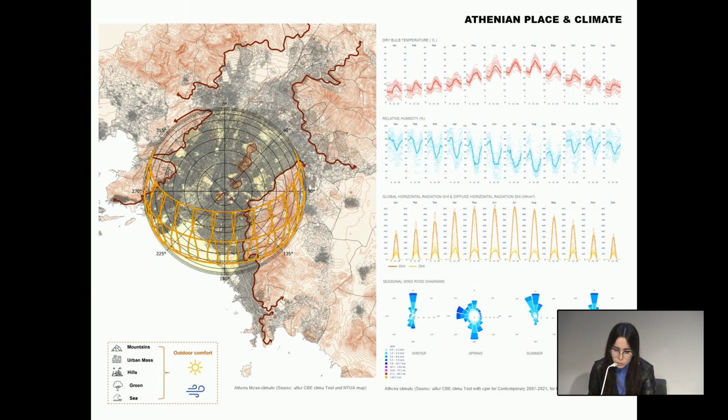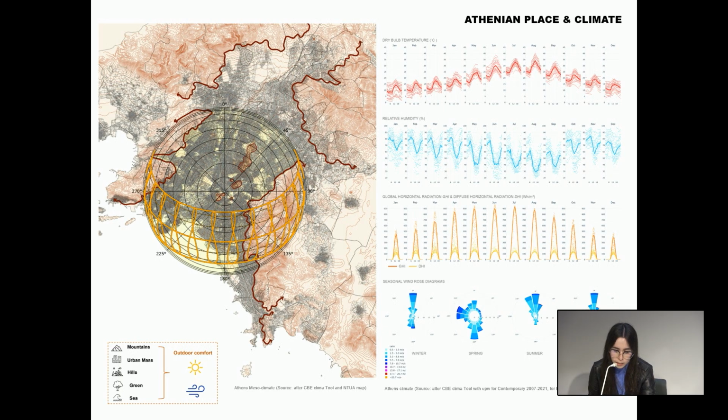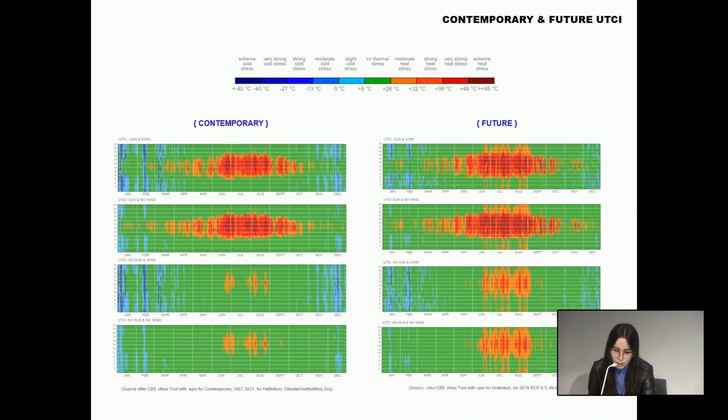Due to Athens' unique geomorphology, topography, and geographic position, it exhibits its own distinct climate. Athens' climate is classified as Mediterranean, characterized by hot and dry summers and mild, humid winters. Sun, wind, materialities, and urban morphology can affect the outdoor comfort in the city. The future climate trends for Athens are also examined to ensure that design solutions extend into the future.